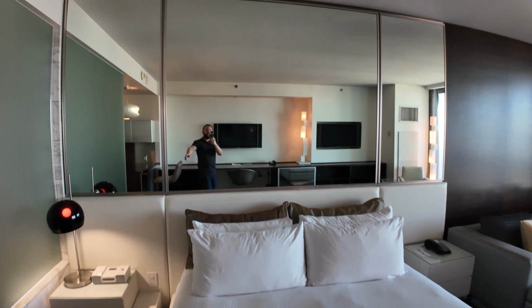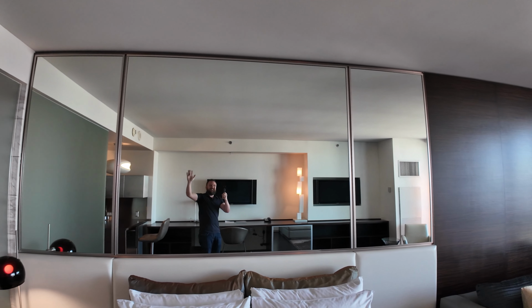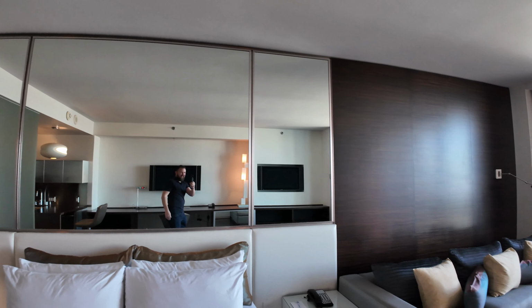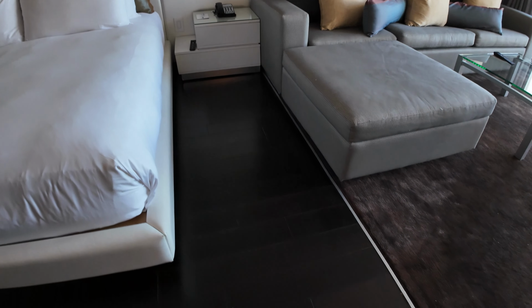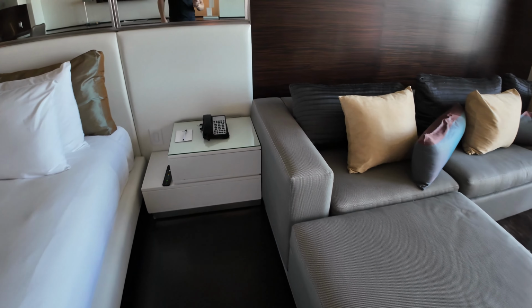Very nice. I love having all these mirrors. I love having the mirrors though. It makes a smaller space seem larger, which is very cool. And again, floors are in perfect condition. This is really good.